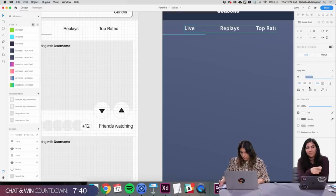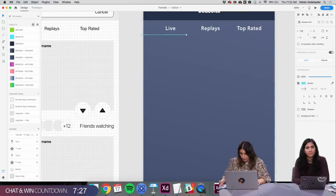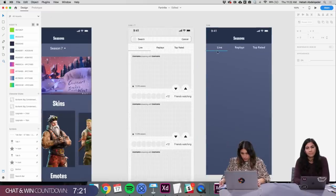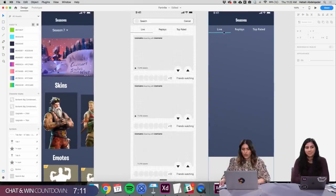Upgrade. I'm going to make this wider just so you can see it. I feel like there isn't enough contrast. And then I'm gonna make this thicker. I like to be able to see it. All right, so we have our live. Perfect. So we're in the tabs area. I'm gonna center it. So we have our secondary menu. We're currently in the live tab, and then we're gonna start putting together the videos.